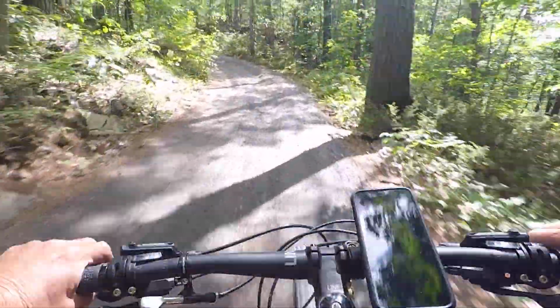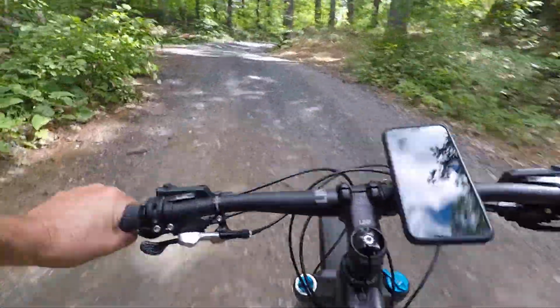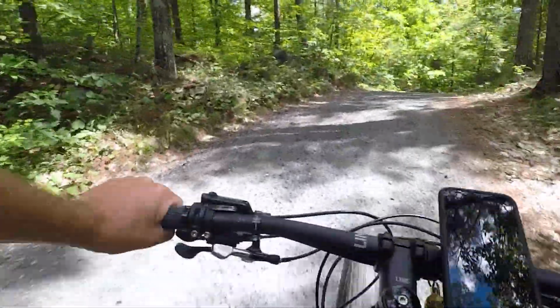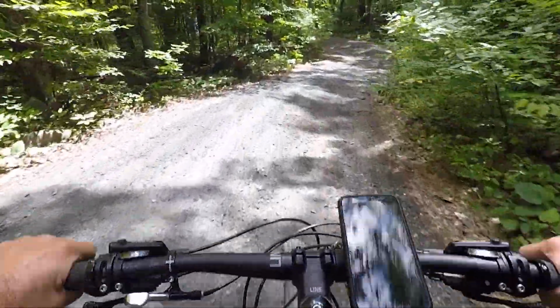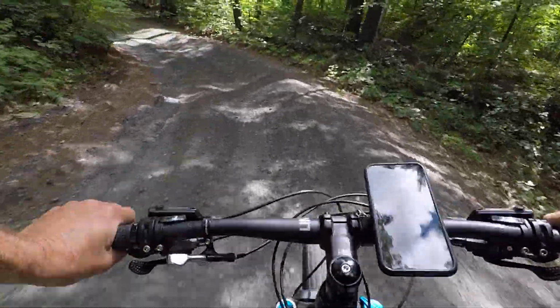I guess another by the way is that jingling sound in the background on these tracks. The jingling sound in the background is my bear bell. You can see it rattling around behind the iPhone there. Just making noise so that any bear that happens to be paying attention will hear me long before I get anywhere near him or her.